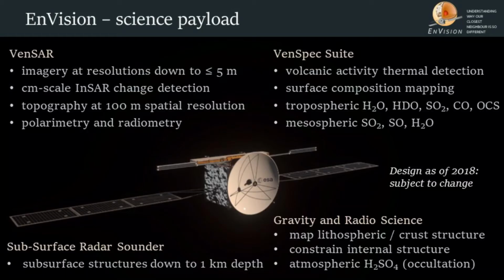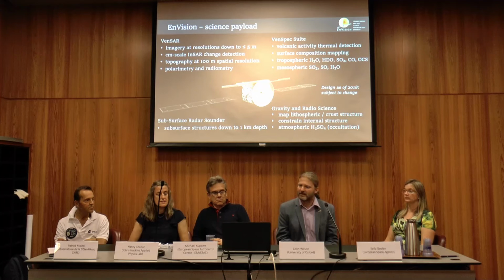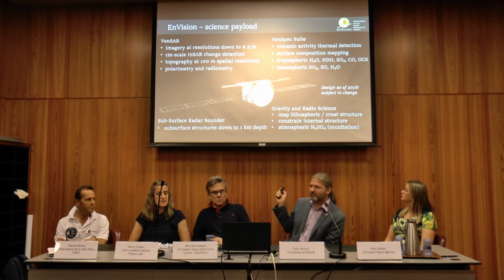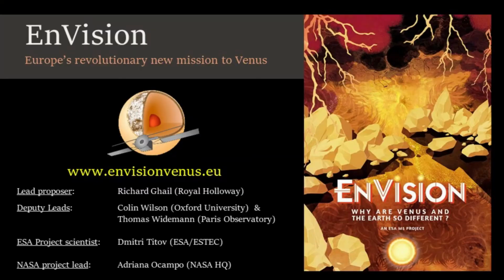That would be complemented by some spectrometry where we can really try to track the gases coming out of volcanoes, those surface atmosphere interactions. I mentioned the subsurface sounder to look below the surface, and that's complemented by new gravity maps to look at crustal thickness and spin rate changes. This is over a decade from launch, so many of these design details will change between now and launch. In particular, we have a strong contribution in this mission from NASA.